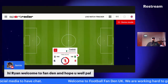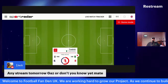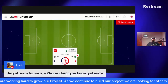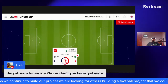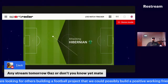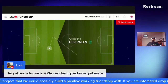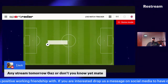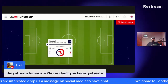So corner now for Hibs on the far side of the field. Ball crossed into the box, headed up into the air. Comes outside the box, as both sets of players try to challenge for it. Now it's knocked away. Ball crossed in, punched away again by the goalkeeper as it comes out to that far side. And it's played back to the halfway line. Hibs eventually playing it all the way back to the goalkeeper.